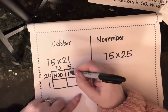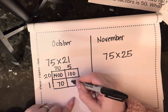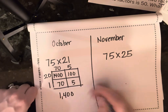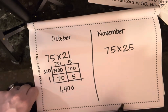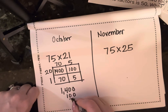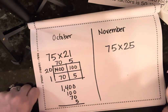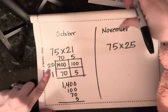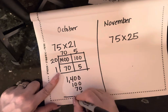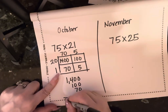5 times 20 is 100. Oh, and look at this, easy identity property here. So now I do 1,400, 100, 70, and 5. I add that all up. Let's scoot my paper a little. 5, 7. So that's just for the month of October.